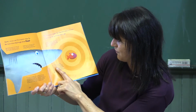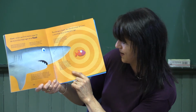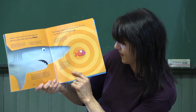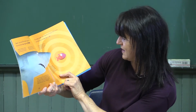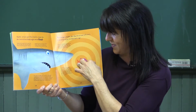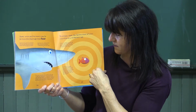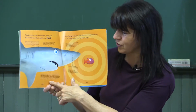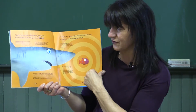And the gel-filled pits in a shark's nose can detect food. Every animal has nerves, which are like cables carrying electrical messages around the body. The shark's gel pits can sense this electricity. So if they sense a little fish near, this is what helps them do that, the gel-filled pits, okay? There's lots of information. I'm not going to read all of it. Maybe someday if you get this book, you can read additional information.